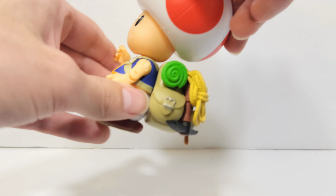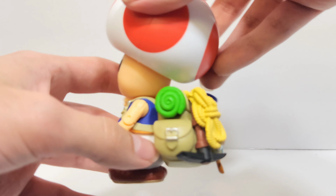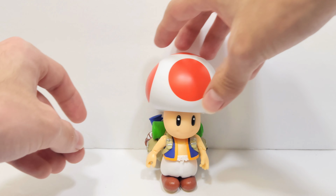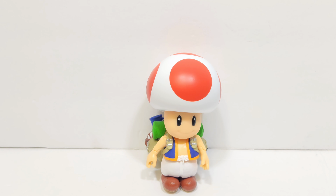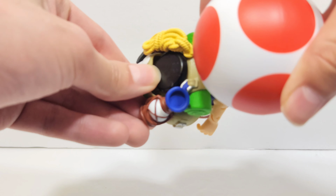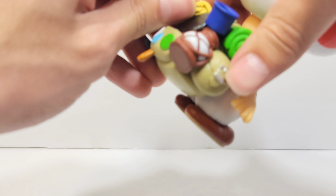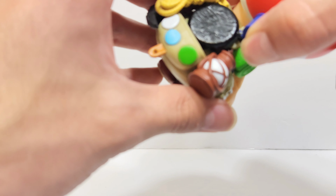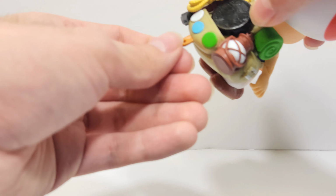Now, I don't think you can remove the backpack. But the backpack really keeps Toad from standing, which is a bummer, but they still can stand, and you can even store things. They have a little storage right here where you can pull out the pot and the pan and stuff. So let me try to do that. It's kind of rough once you stick it in this way, so I wouldn't recommend doing it this way again. Definitely do not do what I did, sticking it in this way.